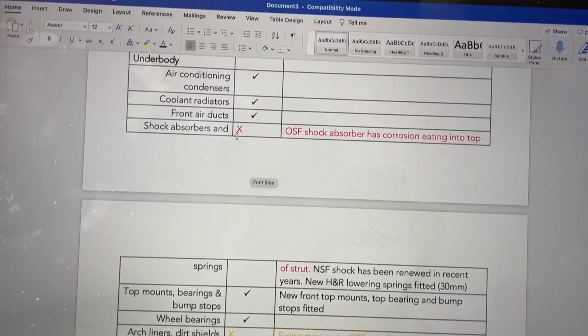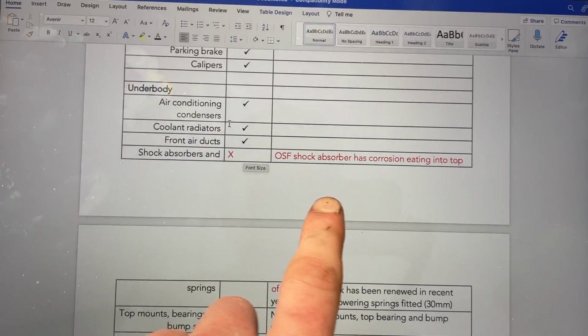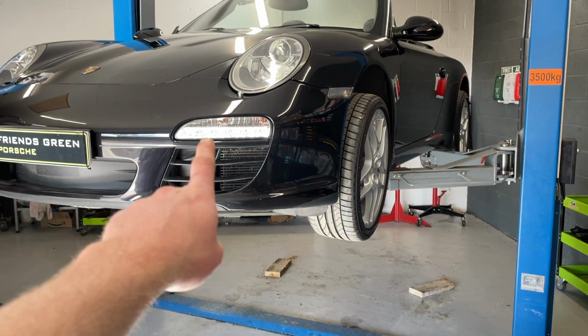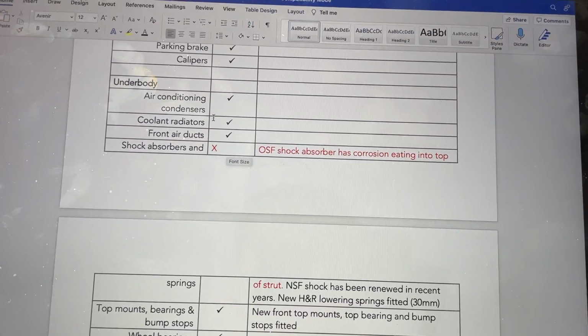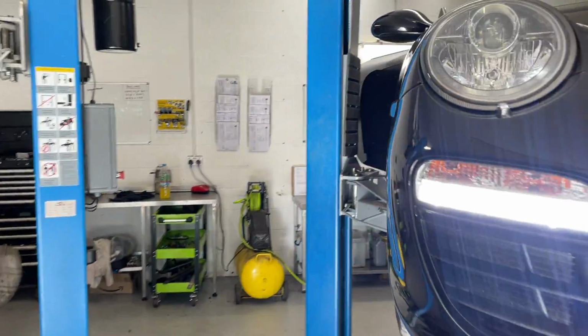So this is where it starts to become interesting in my mind anyway, in the underbody section. Now, the first highlighted thing we've got here is suspension related, and this is where I start to become upset with whatever garage last worked on this car, and I'll explain why. That first highlighted item, offside front shock absorber, is corrosion eating into the top of the struts. Now, this is quite common.